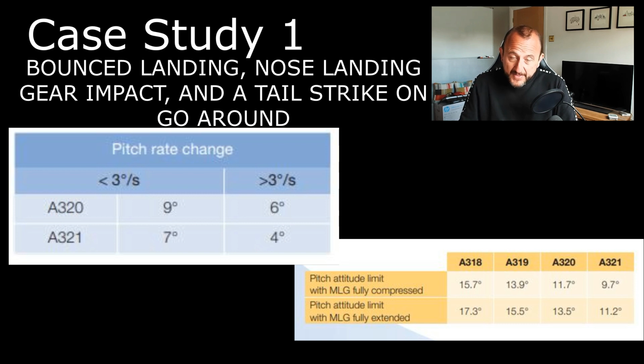I mean, that's quite extraordinary, isn't it? Other system failures occurred due to the impact of the nose landing gear, and these caused the aircraft to revert to alternate law. The flight crew diverted to another airport and eventually landed the aircraft. So, two bounces, tail strike, nose landing gear separation, engine stall, alternate law. I mean, that's a bad day, isn't it, really?